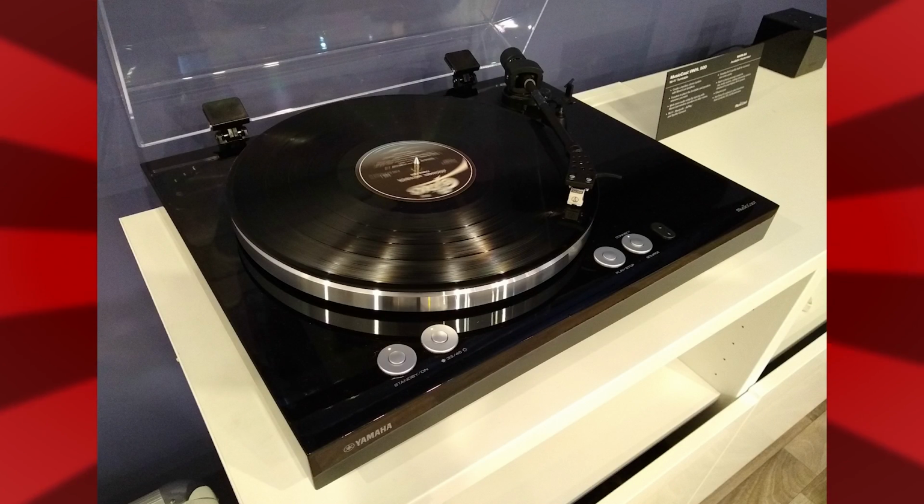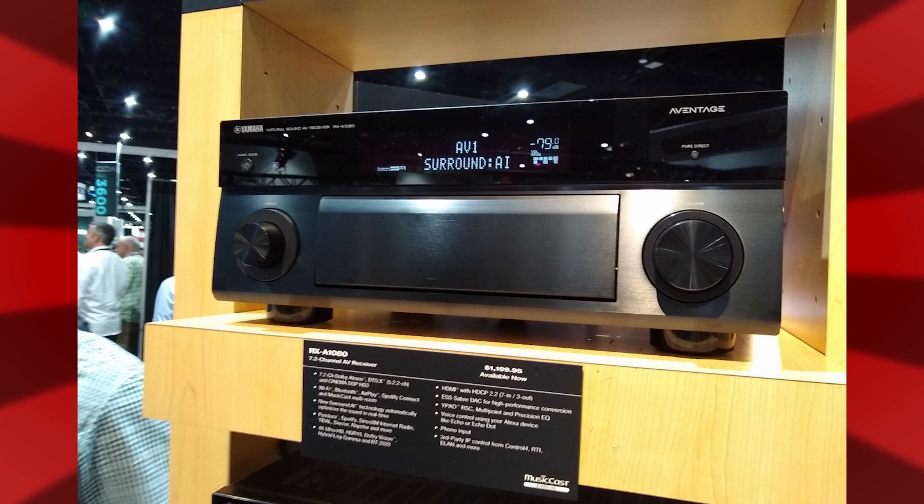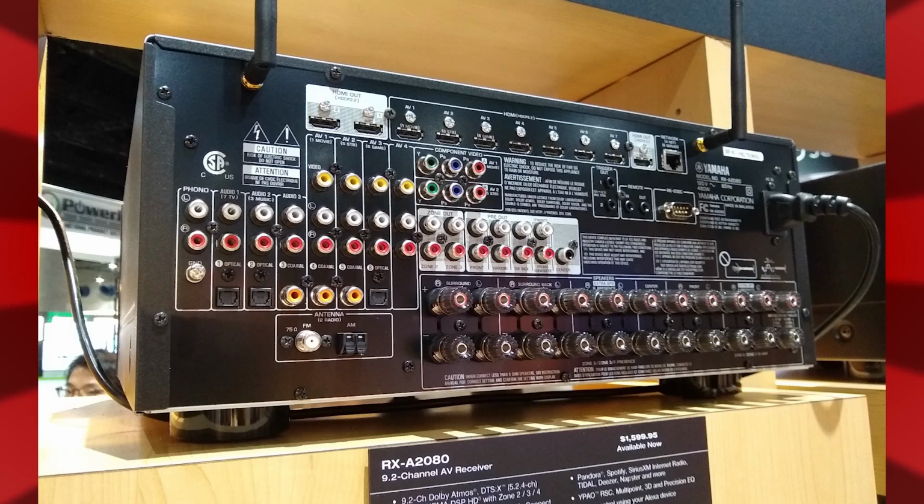Yamaha was showing off a new MusicCast Vinyl 500 Wi-Fi turntable, and the surround AI tech built into their latest Aventage AVRs is really interesting. In theory, it automatically adjusts audio levels on the fly after it analyzes the scene super fast using AI. Rob and I will be playing around with that one because I'm kind of curious to A/B it. The more I get into it, I'm still reading through all of the explanations of what it's doing.